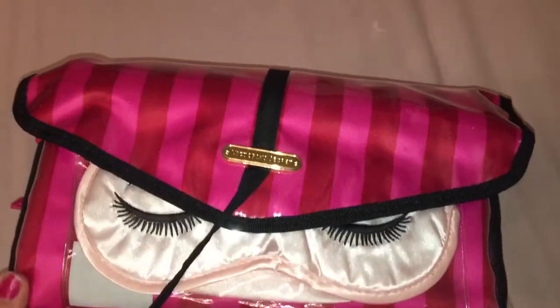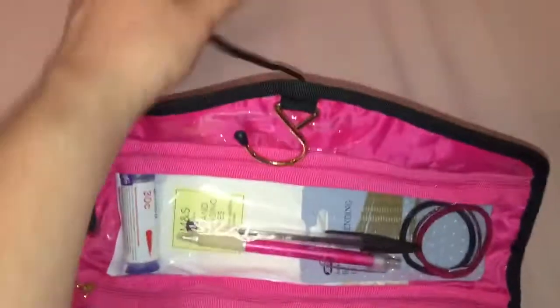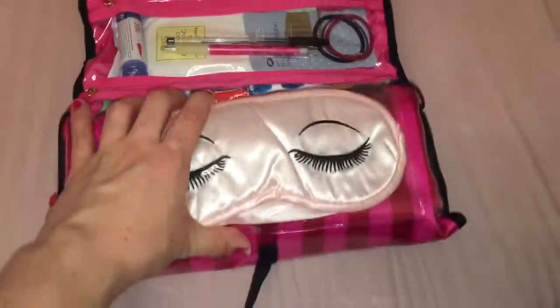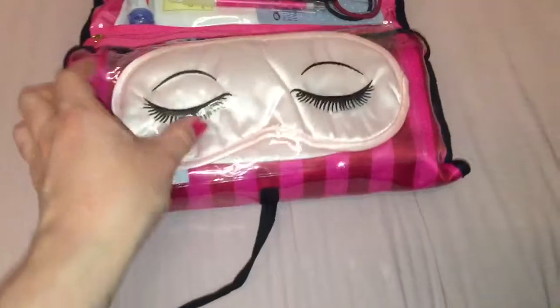On to what I have packed in this Victoria's Secret wash bag. This is one of the ones that hangs up on a hook, and I take it travelling with me quite a lot. I don't necessarily think that I'll be hanging it up in the hospital, but it's really handy and it rolls and holds all of your toiletries inside.